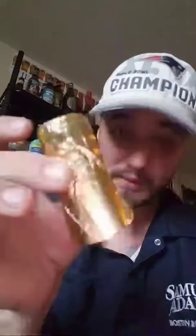But the one thing is, there's no bottled on date. There's no ABV listed on this beer bottle at all. I can't tell you exactly what the ABV is, or even the IBUs. I can tell you it did come with this nice foiled wrapping. And I got this little bottle for $6.99. So, let's go ahead and find out if it's worth it.